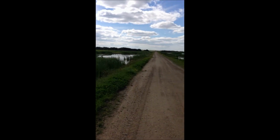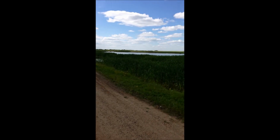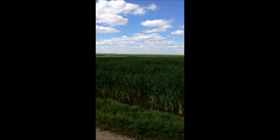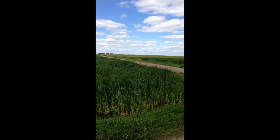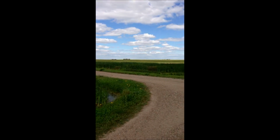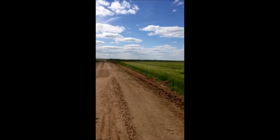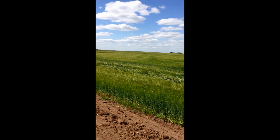And then if we go across the road onto the southeast corner of 27, I believe. And again, a large water body in the corner here. And across the road would be the southwest corner of 26. And once you're away from the corner, it looks pretty decent. We're not quite to the middle of the south half of 26. This is barley, by the way.